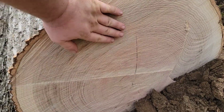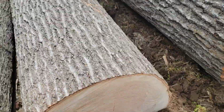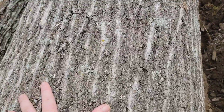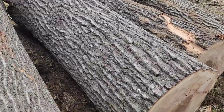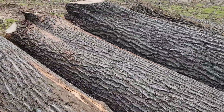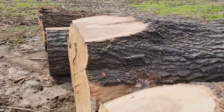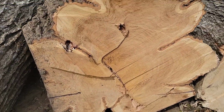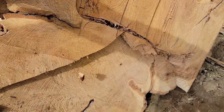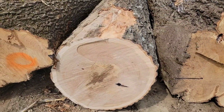This butt log here I cut. I think this was the first tree I cut on the job last week. Good tight bark on it, just an outstanding log. Of course, this big guy here, a little more coarse bark on it. Older growth tree. When I cut that, I figured it'd be bad in the butt, which, see here, just a good solid sound old log.